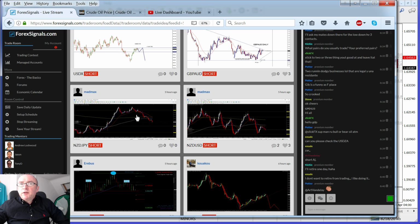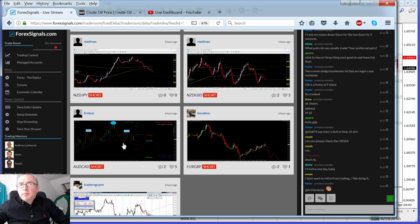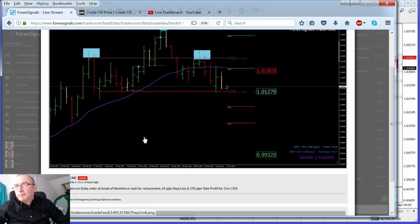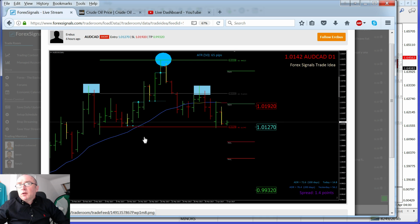New Zealand, Mad Max is trading New Zealand. Airbus is short Aussie CAD. I don't know if that's doing anything. Airbus, Aussie CAD, let's have a look at it. Nice pretty chart, I'll give you that. Head and shoulders on the daily. Enter on break of the neckline and wait for a retracement of 65 pips. Stop loss 195 pips. Take profit 3 to 1 risk reward. Like the stop loss. Head and shoulders, yep, got that. Yep, okay, got it. Nice trade, nice idea.